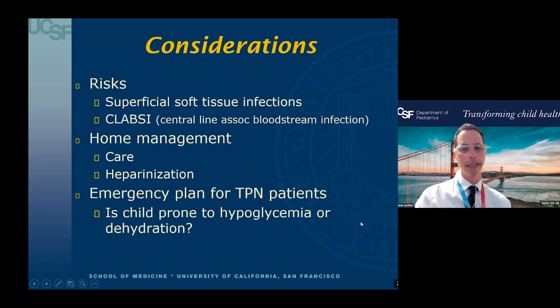I'll come to this at the end, but keep in mind, if lines get broken, dislodged, or otherwise non-functional, is there an emergency plan? In particular, for our patients on TPN, we may need to know if they're prone to hypoglycemia or dehydration. That just gets at it: if the line stops working, does the parent have to come to the emergency department in the middle of the night? Or is it something for which the family can wait until morning to access?